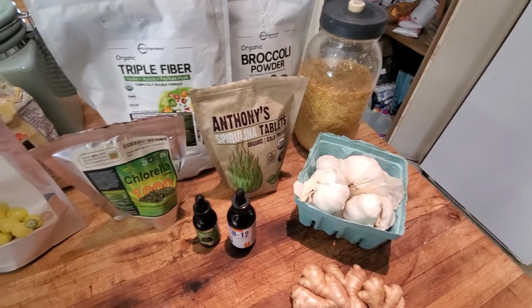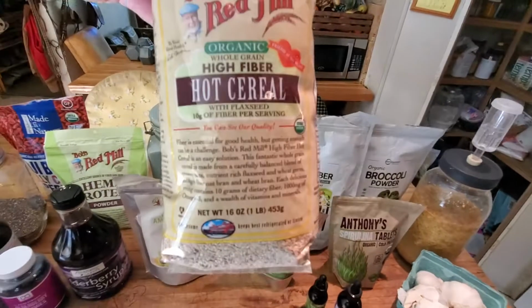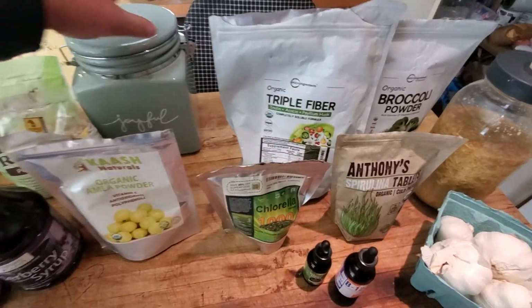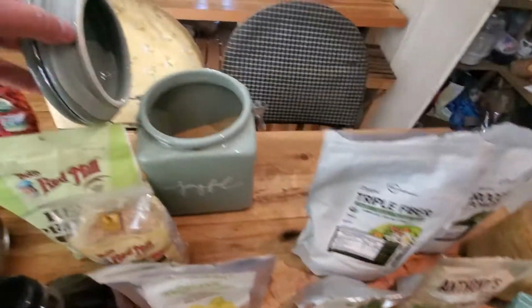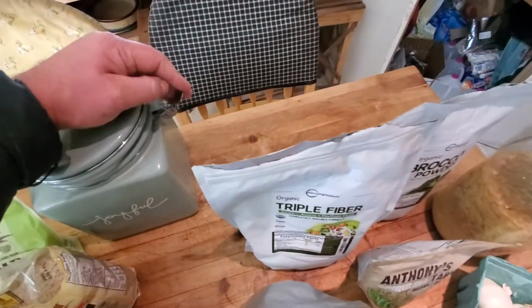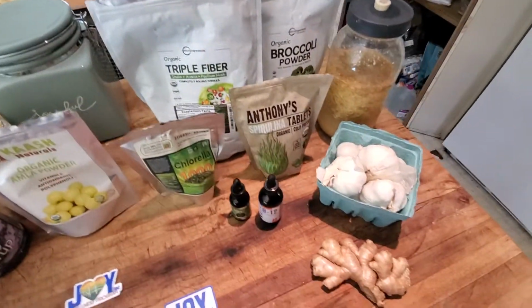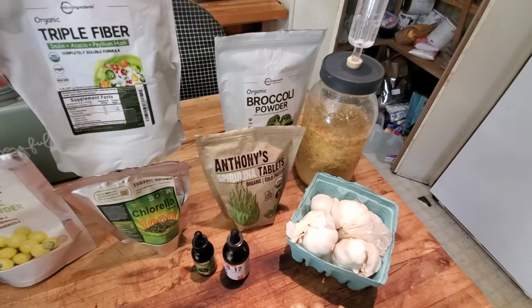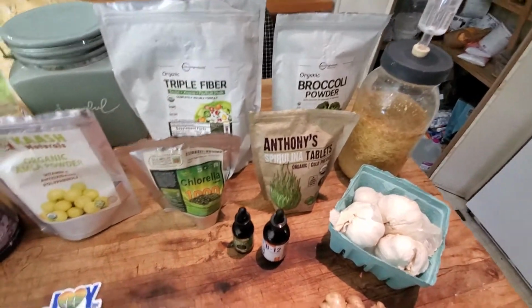The rest of these are some of the whole foods that I use in my power oatmeal in the morning. The base that I use is a Bob's Red Mill high fiber hot cereal. And then I have this giant thing of flaxseed back here. This is ground flaxseed, which is also a Dr. Greger recommendation. He recommends a quarter cup a day of flaxseed. The health benefits of flaxseed.